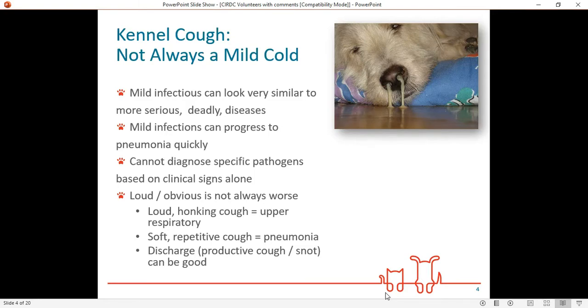The severity of clinical signs does not always reflect the severity of disease or the infectious potential of the disease. One might think that a dog with a loud cough and a lot of nasal discharge is more sick than a dog with a quiet cough and no discharge, but this is not always the case. Mild upper respiratory infections can progress to more severe pneumonia very quickly, and sometimes the only indication you have is that some of the symptoms, like cough and discharge, appear less severe. For this reason, it's important not to make assumptions about how sick an animal is based on how it looks, and report any changes in their condition to medical staff.